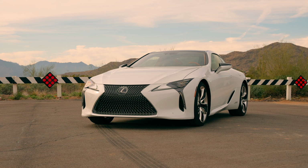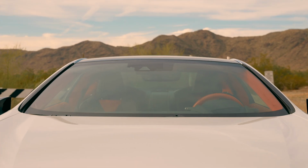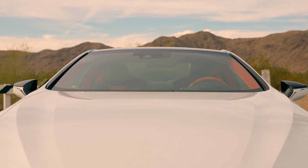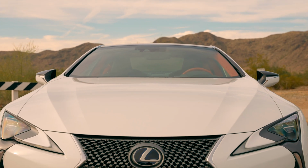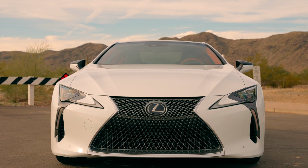And the funny part about the LC500h being the hybrid is if you go to Lexus's website, you can find this car both in the performance section and in the hybrid section of what vehicles are available. So that's kind of a fun fact. But let's talk about our car specifically.